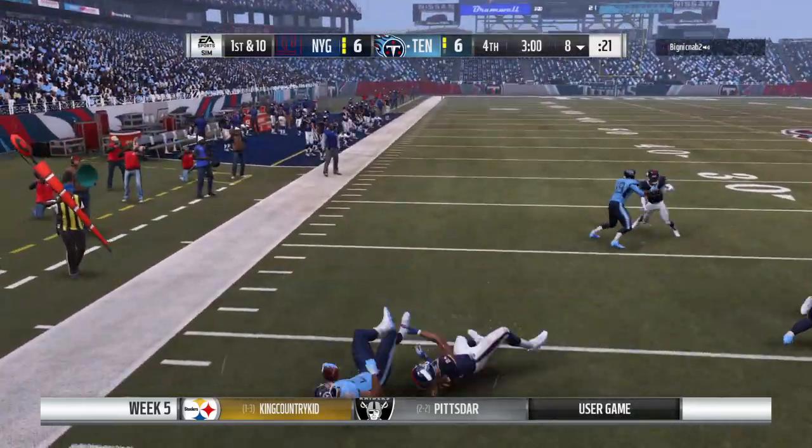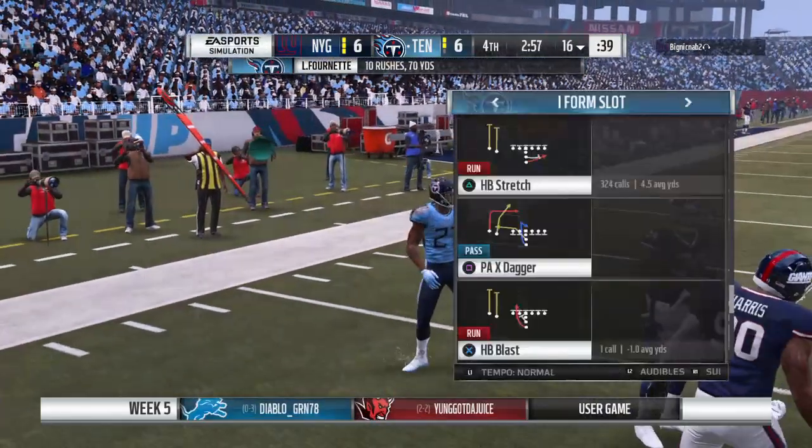Now Leonard Fournette. And strong running there gets this up over the 15-yard line.